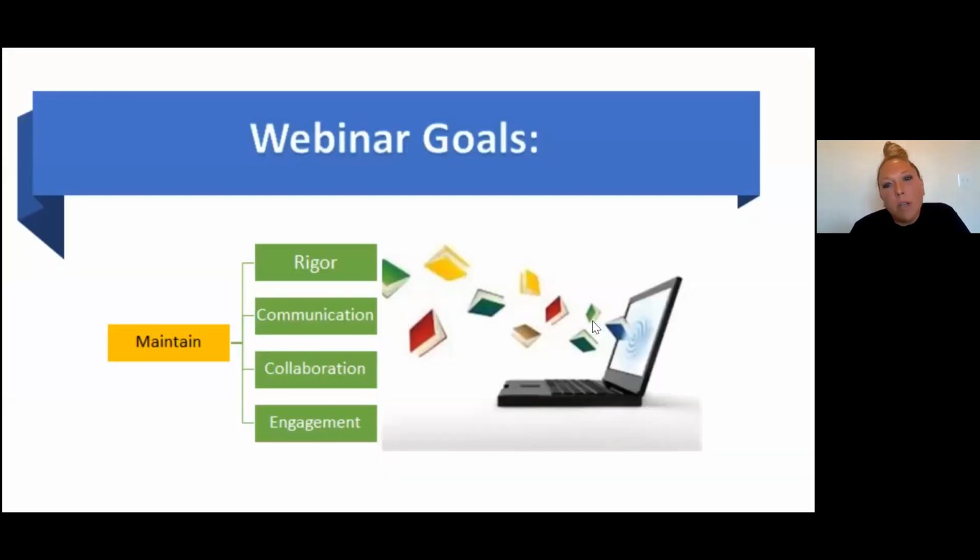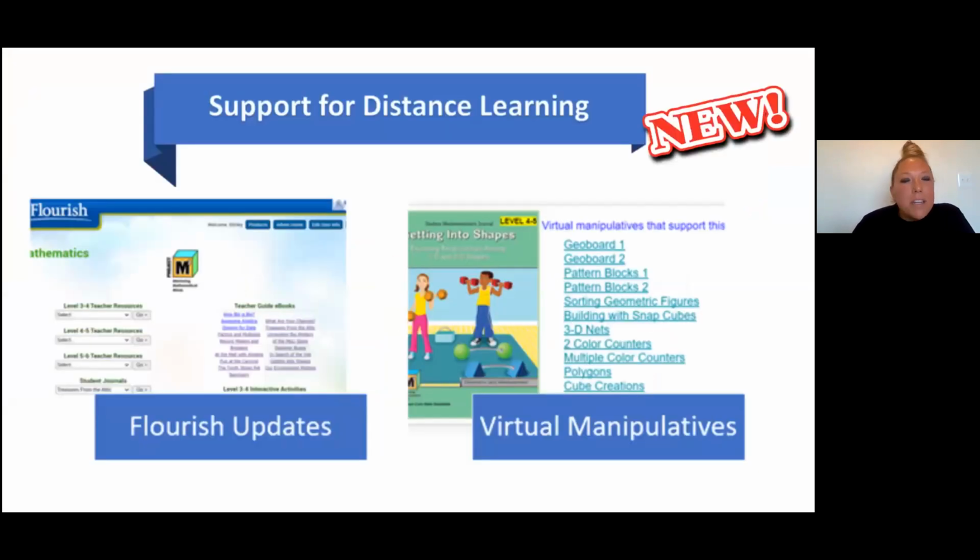Our goals for our webinar are to talk about how we can transform these amazing units from what we traditionally know as paper and pencil into a virtual world, while still maintaining the rigor, the communication, student collaboration, and student engagement. Our second goal for our webinar is to support you in your quest of distance learning. We have some Flourish updates that we want to go over. Flourish is Kendall Hunt's online platform, and we've also aligned virtual manipulatives to all of the M-cubed units.